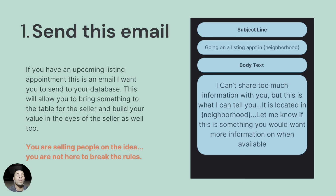Then the body text should say, I can't share too much information with you, but this is what I can tell you... It is located in neighborhood. Let me know if this is something you would want more information on when available. See, you can't break the rules and regulations because this isn't your listing yet. So you have to play within the rules of what you can.